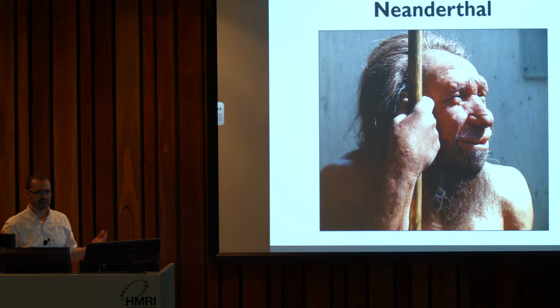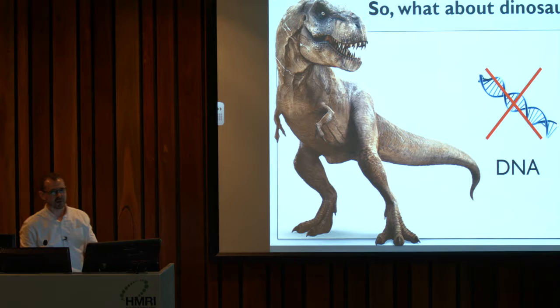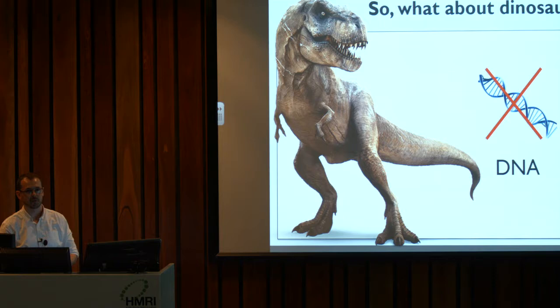So what about dinosaurs? Well, the problem with dinosaurs is fossilized remains don't contain DNA. Fossilized means all of the organic material in that skeleton, all of the flesh, has been turned to stone. So there's no DNA left. So we cannot obtain dino DNA. Even though in Jurassic Park, you may remember, they found a mosquito preserved in amber, that really isn't possible. The mosquito would not be preserved, the amber would not be preserved. That would also be stone by that point. 65 million years, it's too far back.